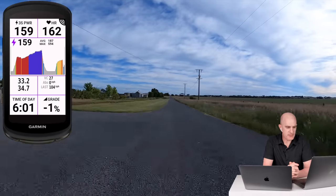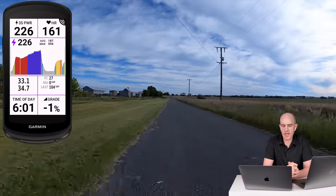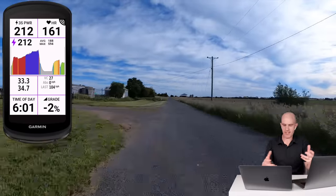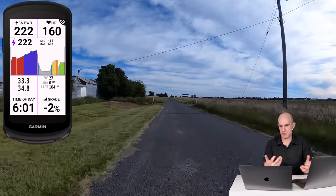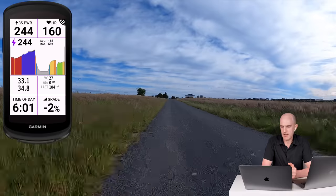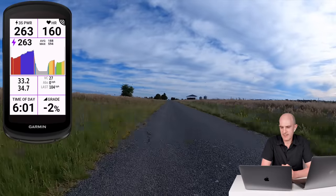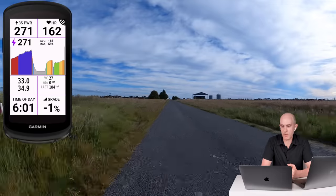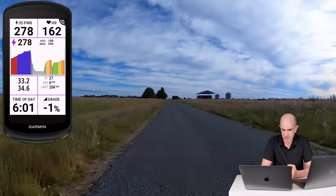GoPro Hero 9 or 10 in 2.7K. It's looking absolutely brilliant. It'll be compressed on YouTube. They grab videos and run over them multiple times with multiple different buses and trucks and things to squash that content down. But looking at it here, its full resolution looks absolutely beautiful. I could even step that up to 4K 60, which looks even smoother than this.